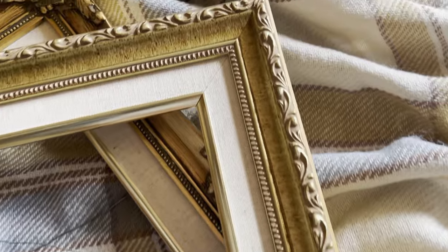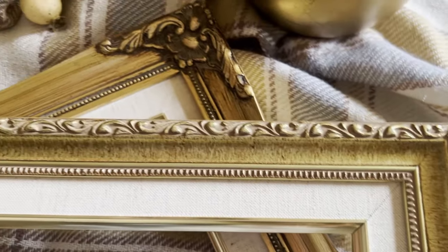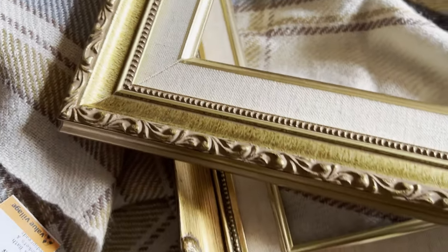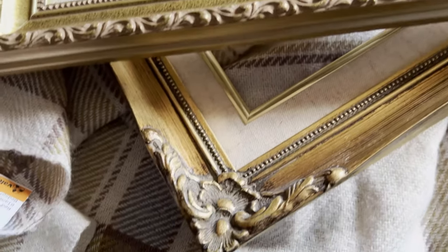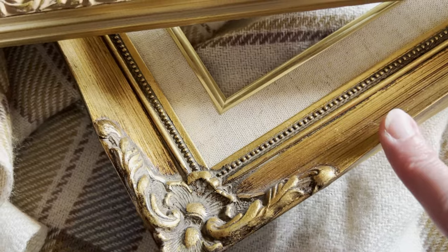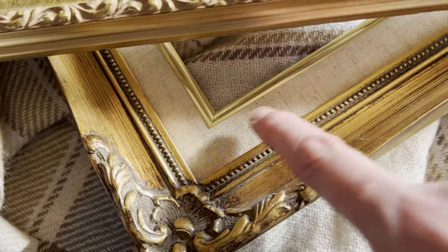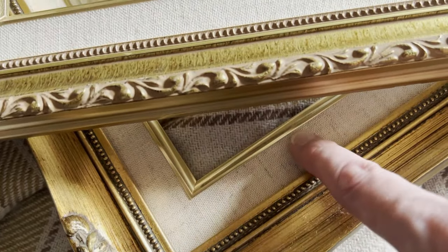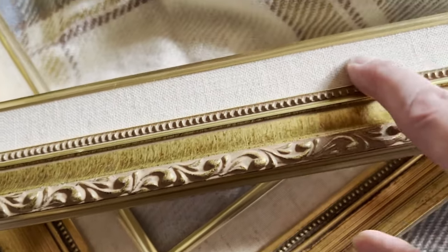I love the design here. Quite gorgeous. I love using these for layering. They just make a beautiful backdrop when I am using it for vignettes that I will be showing you shortly here. This one here is just stunning. I love the color of this wood and this inlay here. The frame here also is a beautiful beige linen.